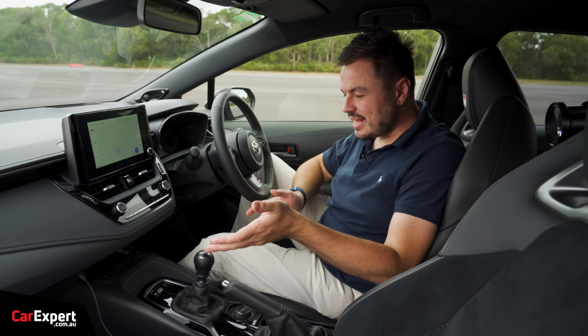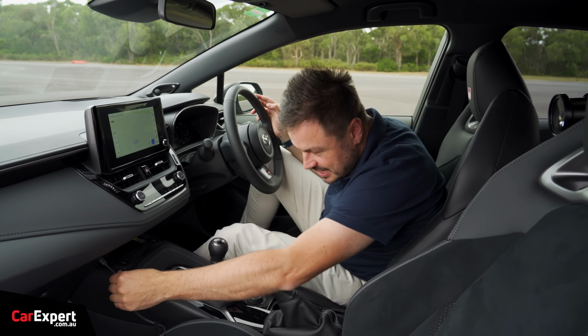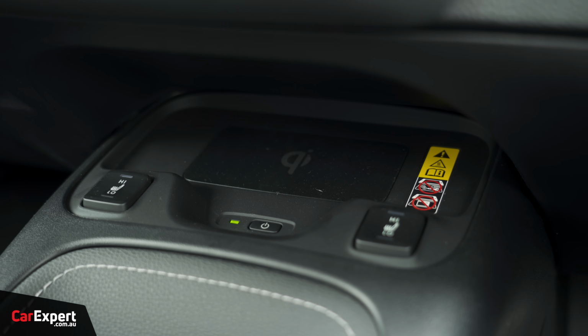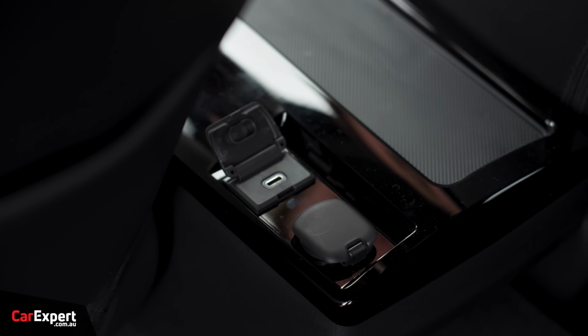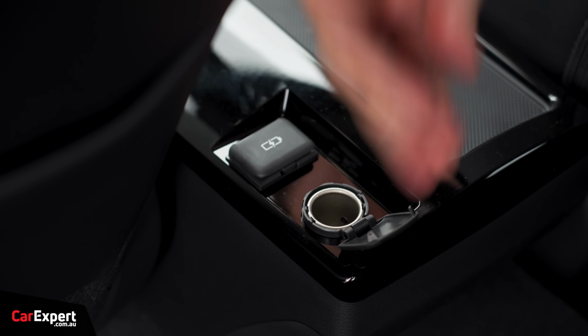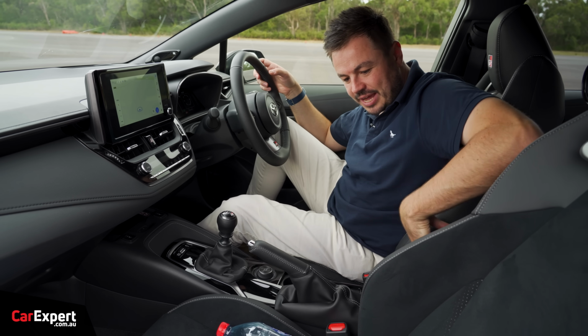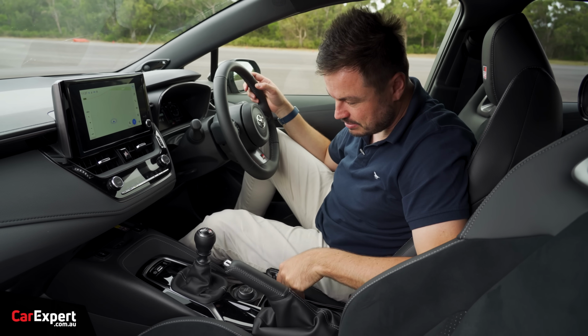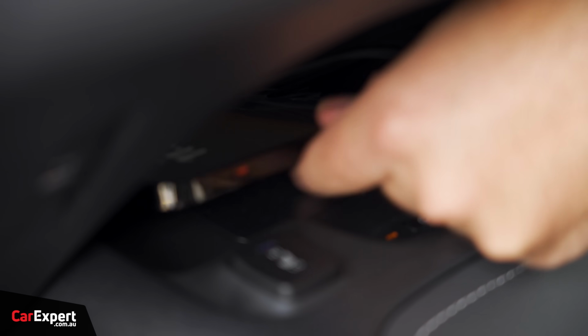Moving on to practicality, and we'll start off with your connectivity. So down here you've got a USB-C port, you have a wireless phone charger there, you have another USB-C port back here under this cover, and a 12-volt outlet as well. It's a bit disjointed having it all over the place, but in terms of storing your phone, it can live there in the cup holder or on the wireless charger up the front there.